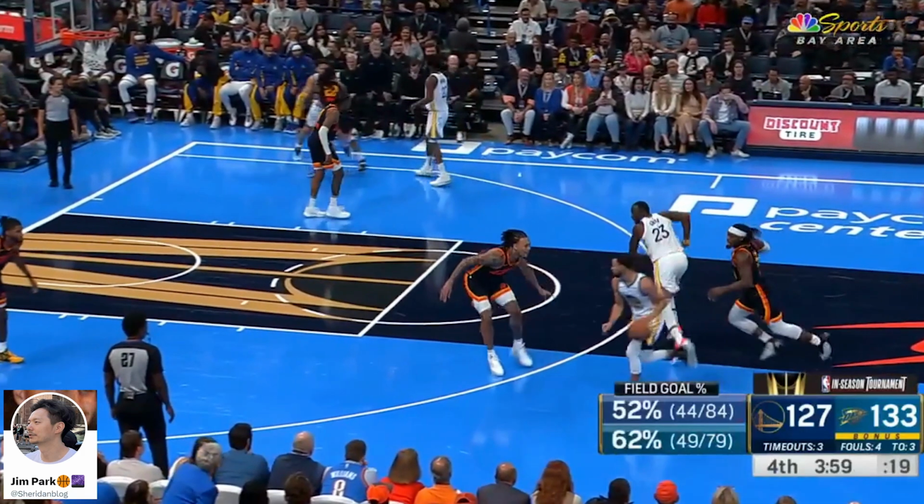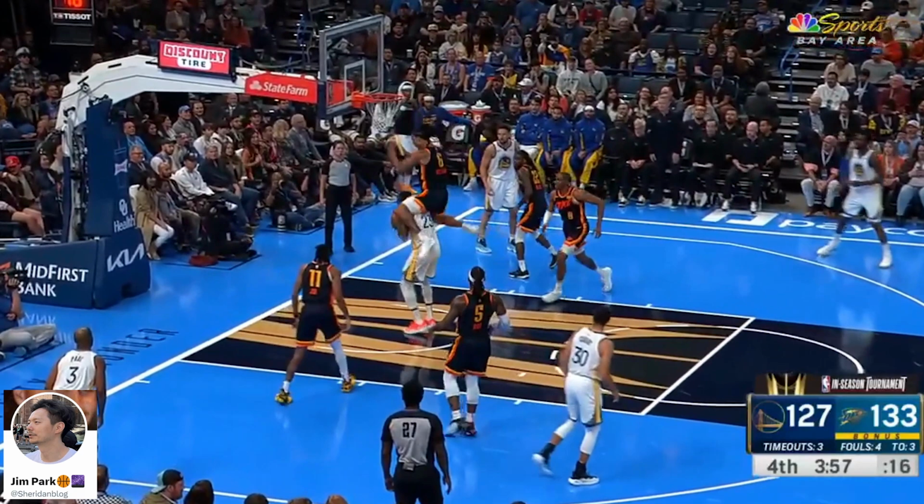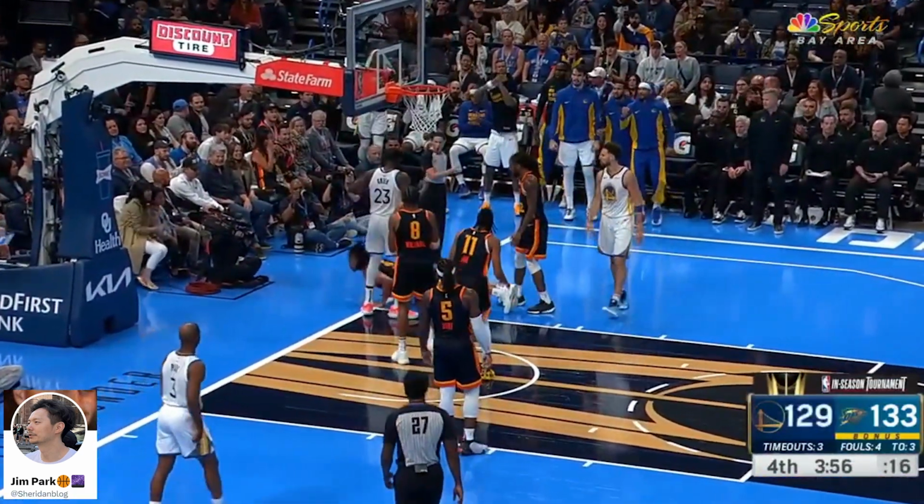High pick and roll for Curry on this play, two go to Steph, who dishes to a wide open Draymond. Williams tries to recover, but Draymond pump fakes and gets a crazy tough lefty layup and one. Yeah. That one deserves a flex.